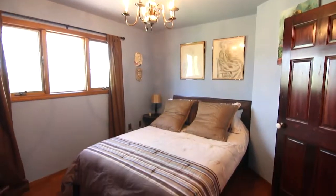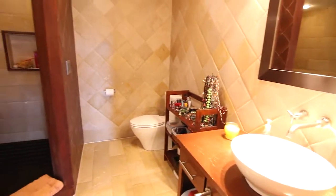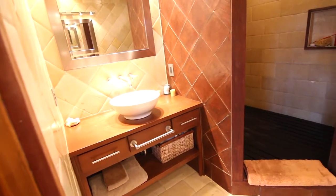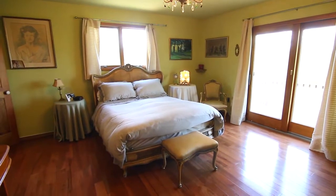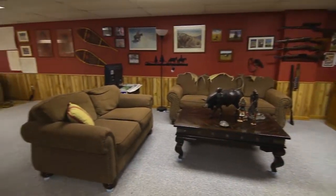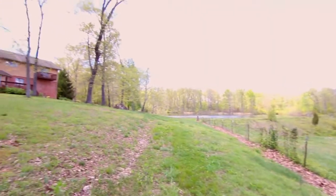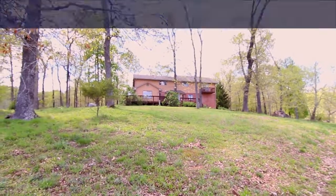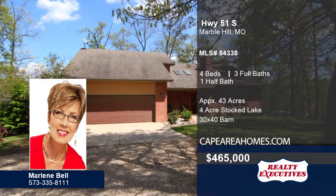Four bedrooms and 3.5 baths are featured in the home. The master bath boasts dual bowl sinks and a walk-in shower. A sliding door walkout and wood flooring can be found in the connecting master bedroom. The finished walkout basement offers additional family living space. This extraordinary 43-acre estate is the ideal horse or cattle property. There's still more to see. Schedule a showing today with Ma Bell.